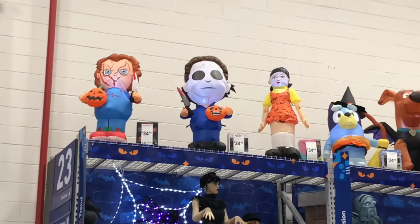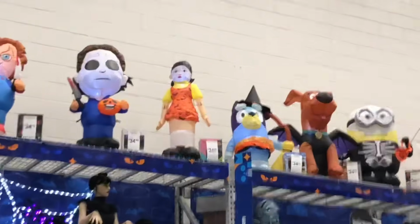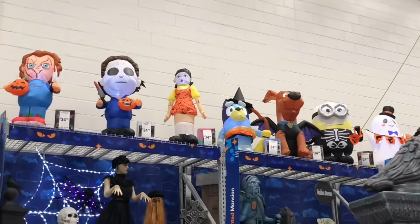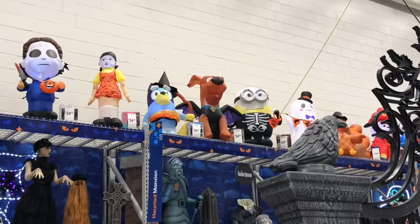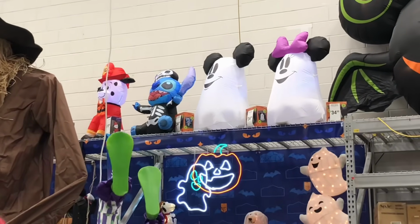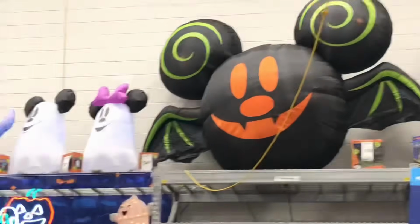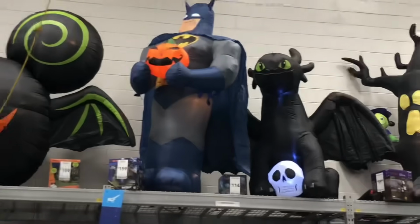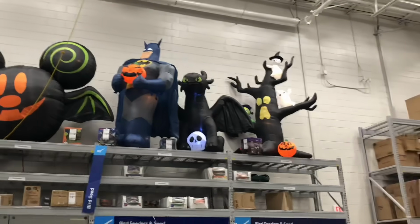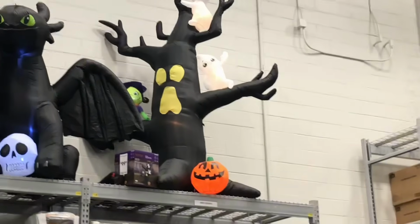Now here we got a whole bunch of inflatables. You got Chucky, Michael Myers, and is that what I think it is? Is that a Squid Games inflatable? What the heck? That is so stupid and so funny. We got Bluey, Scooby-Doo, a Minion. We got a Stitch one, a Paw Patrol one, Mickey and Minnie as ghosts, a big Mickey Mouse, and oh, Batman? That's awesome. I'm a huge Batman fan. Love to see that. And Toothless, which is also cool, and just a normal spooky tree with some spooky characters.